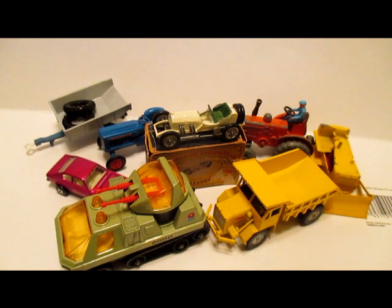Actually, four items from the flea market from the past 3 weeks, or a couple of weeks, and a couple of items from earlier in the fall last year.